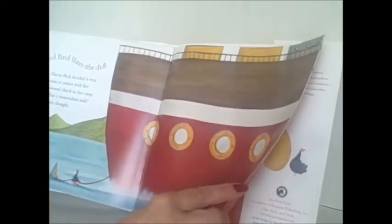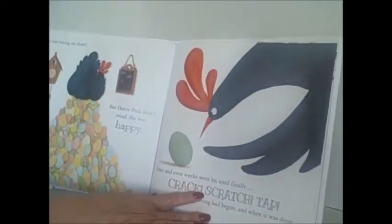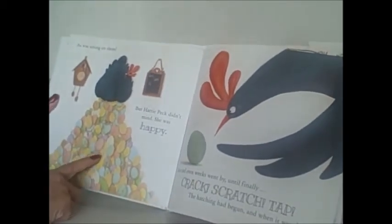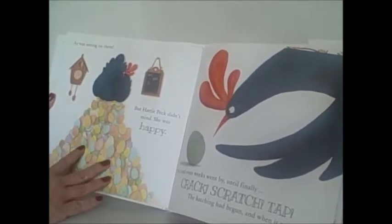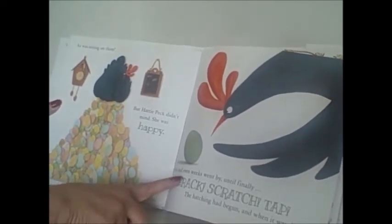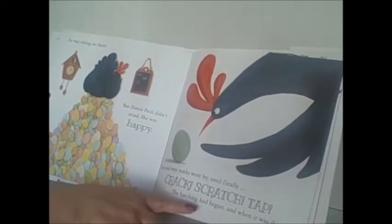Of course, a good picture book ends with a twist. And so it was an enormous task gathering all these eggs, of course. And so was sitting on them, because once she had all the eggs, she had to sit on them. But Hattie Peck didn't mind. She was happy. And look at all those eggs she's got. And we see the eggs of every different kind. Like we said, some are eggs from the sea. Some are from the tops of mountains. Then days and even weeks went by until finally, crack, scratch, tap, the hatching had begun.